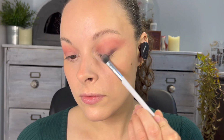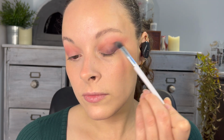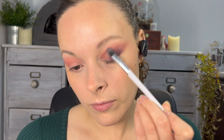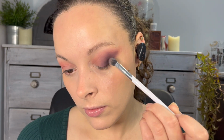Then I will deepen it up with the shade Sea Urchin. As you can see, I put it closer to my lash line and on the outer half, and I'm trying to diffuse it into the coral shade. And well, I already knew that I loved this shade, but yeah, it's blending quite nicely. I actually really love this.